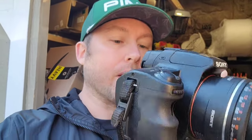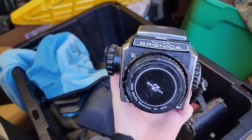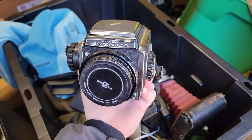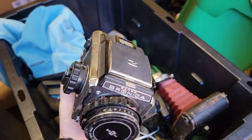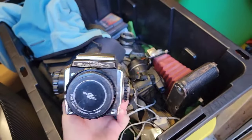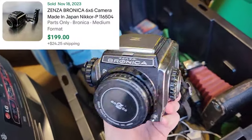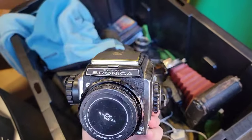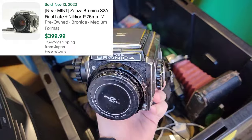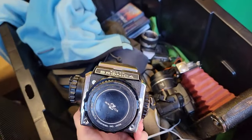There was also this Sony. It's like an SLR A37, I think. Looks like in this condition, we're at $90 to $100. This thing right here, the Zenza Bronica. I don't know anything about it. I was just looking up model numbers on some of these. Let's just say it's broken, $200 just for this. If it's working, double that, $400. Yeah, we got over $500 just in cameras in that one box.